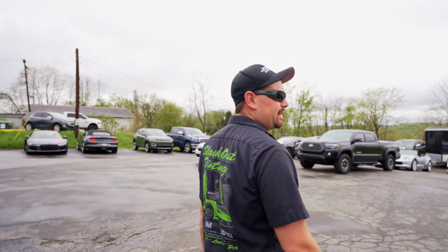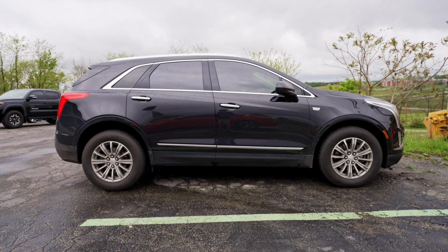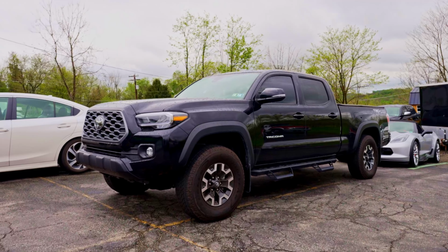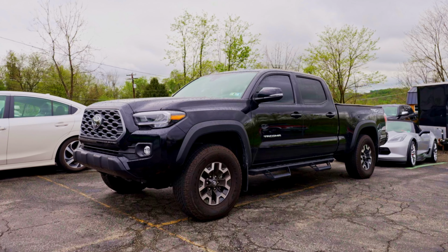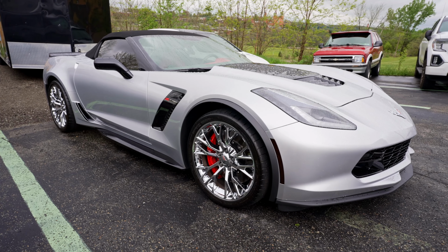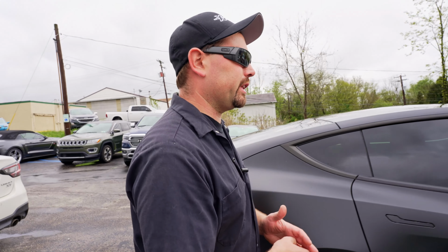This Cadillac XT5, we actually have 2 of these on the schedule today. This one got tinted this morning, and more tint. Toyota Tacoma. This one got done this morning as well. We've got a Z06 down here. This is here for a quick cleanup. We see this car every couple months or so to clean it up.